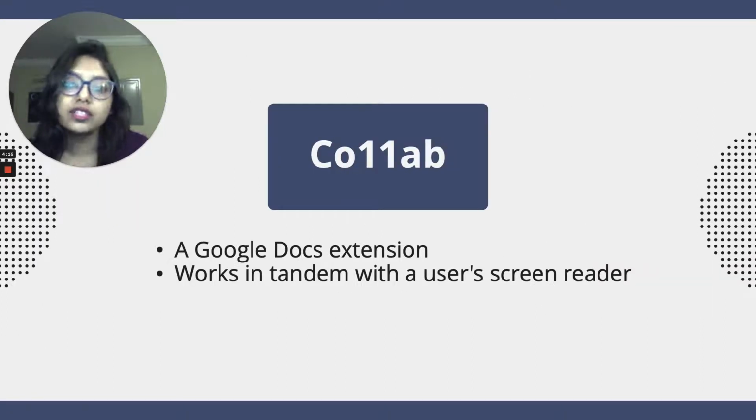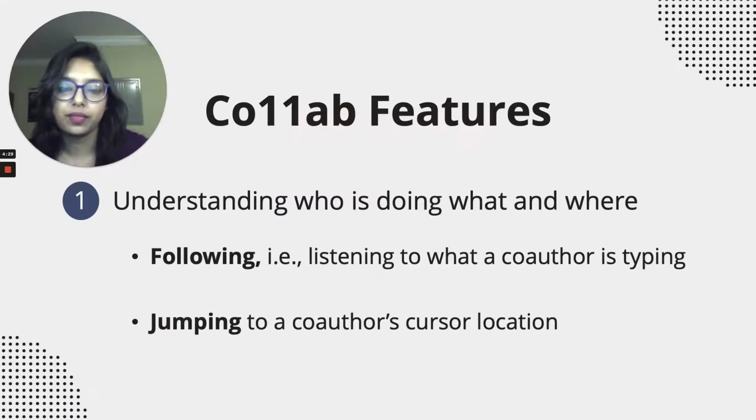And to address these issues, we developed a Google Docs extension called Co11ab that works alongside a user's screen reader and incorporates a number of spoken and non-speech audio interactions to improve accessibility in synchronous writing. Now I'll share a few key features of Co11ab.